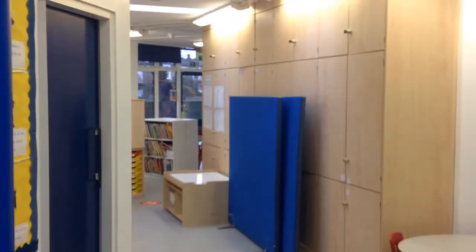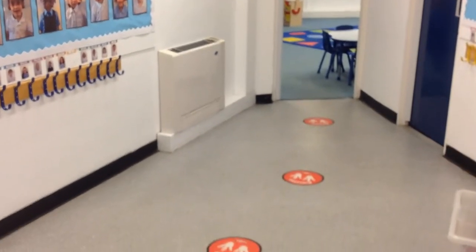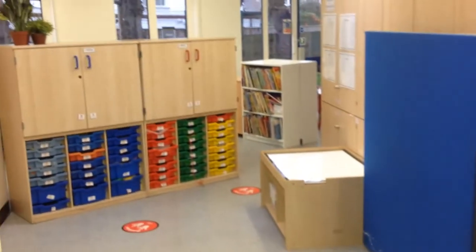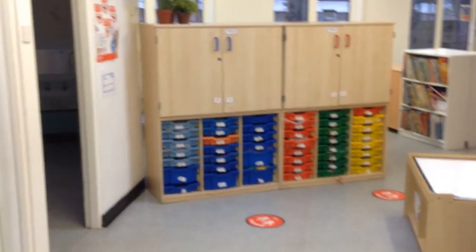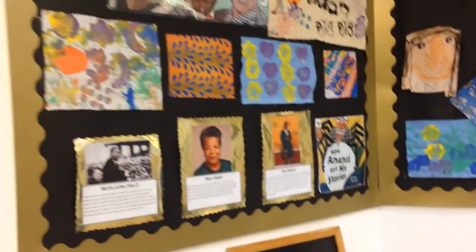So I'm entering the EYFS buildings here, and we have an inside lobby space. This is an area that we might use for interventions, and an area that we use for getting ready for forest school. We have 2 forest school sites, and the children attend forest school each week with a specially trained forest school leader. This is also an area where we store resources and where children have access to our toilets.